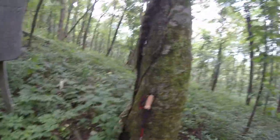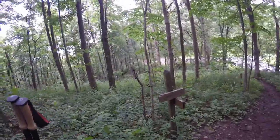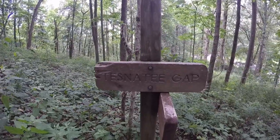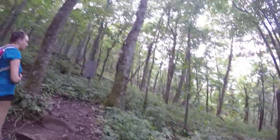If you get a chance, you definitely should check out the AT, especially in North Georgia. You gotta be a little fit though. As you can see, Tesnatee Gap. And Hogpen is about 1 mile from here, straight up that way.